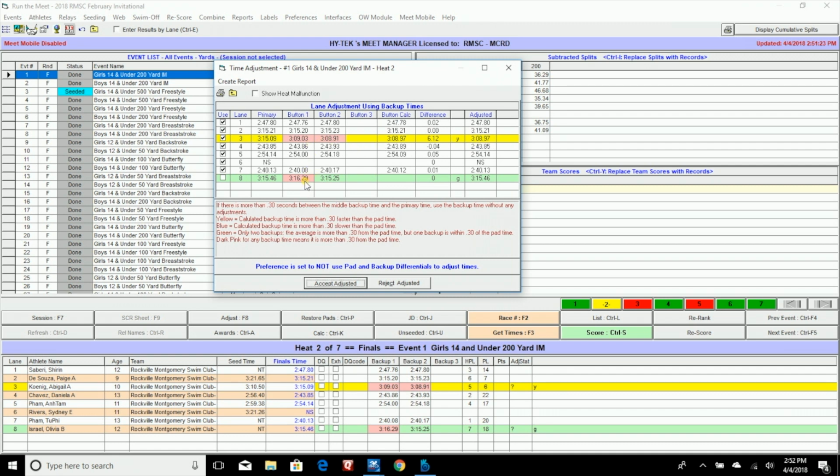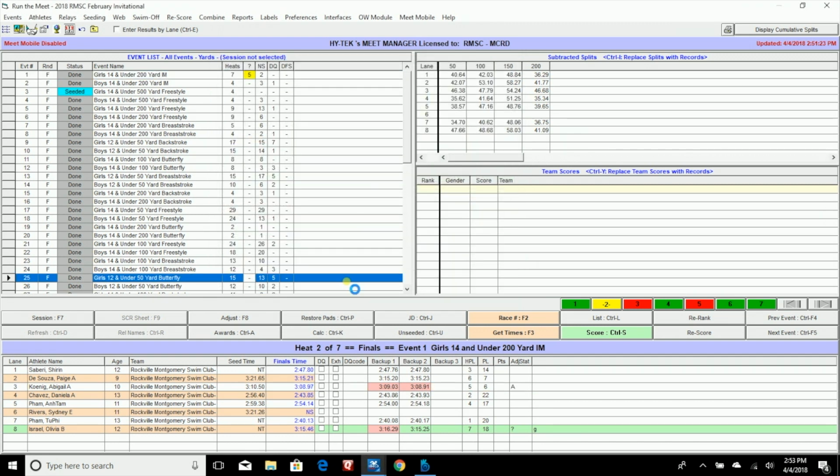And down here you see it's unchecked. For green, the computer's not going to check it, and we don't want to check it because if I checked it, it would make an adjustment based on the pad times, but our administrative official told me that he or she wants to keep the pad time. So we're going to adjust lane 3, but leave lane 8 alone. Okay, and I'm going to accept the adjusting.